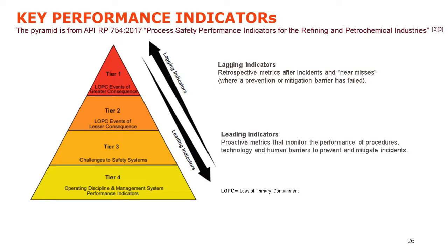It's more important really to have leading indicators, and in my opinion, these tier 3, tier 4 ones are the important ones because these are measuring how our barriers are performing. Challenges to safety systems, operating discipline, management system, and even the KPIs.